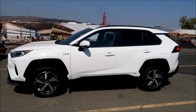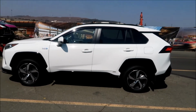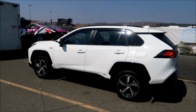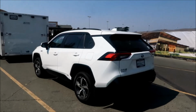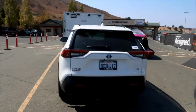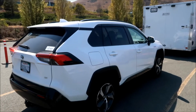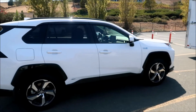I know it's slower in EV mode, particularly after 50 miles an hour. My guess is when you get to about 80 miles an hour, it kicks that gasoline motor on so you can get some extra power. And then the rest of the time, we're just gonna be running in auto EV HV mode. So we'll see. The auto EV HV mode is the mode with the most power. It uses all that power to give you that 302 horses.